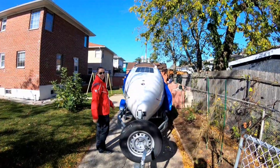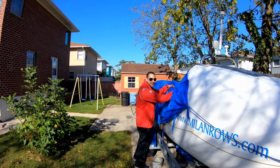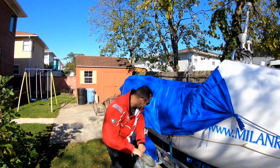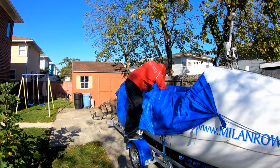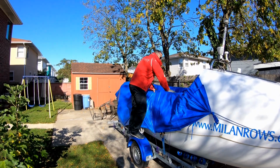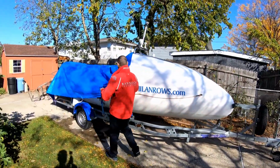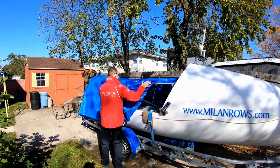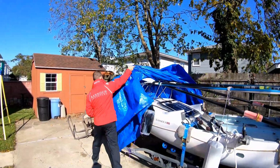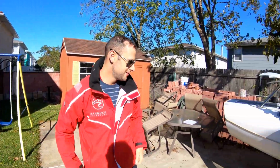And this is it. This is my boat. Because it was raining the whole week, there's a lot of water in here, so I have to routinely take the water out from underneath the cover, and then I'll be able to show you the rest. Alright, the water is out. And this is it.